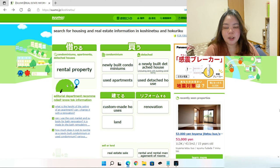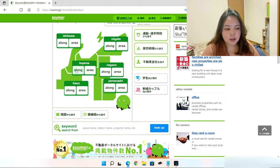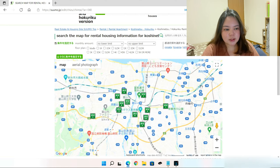Okay, so I'm going to show you now how to find specific locations on the map using Suumo. If you're looking for a particular place or a particular area, this function is really going to help you. But just a reminder, for this function to really work for you, I think you have to know certain kanji. So for example, let's go back here. We're still looking at properties in Toyama Prefecture. Instead of clicking along our area, you're going to click this option from the map. So we're going to look on the map and then click the prefecture right over here. For us, we're going to click Toyama, and then set our upper limit to 50,000 yen and the floor plan to 1DK, 1K and 1LDK.